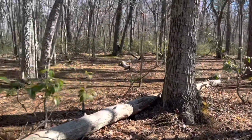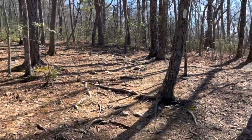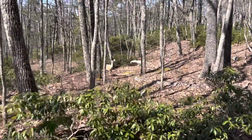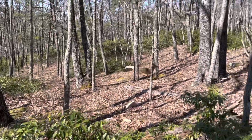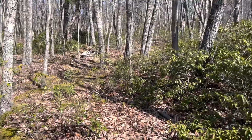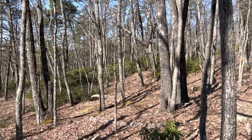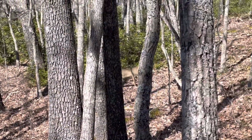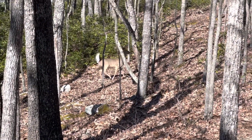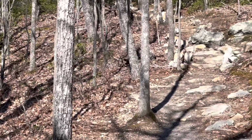There's more campsites on this side. Wow. Huh. This is awesome. Right over the trail. But he left his brother behind. Or sister. That's cool.